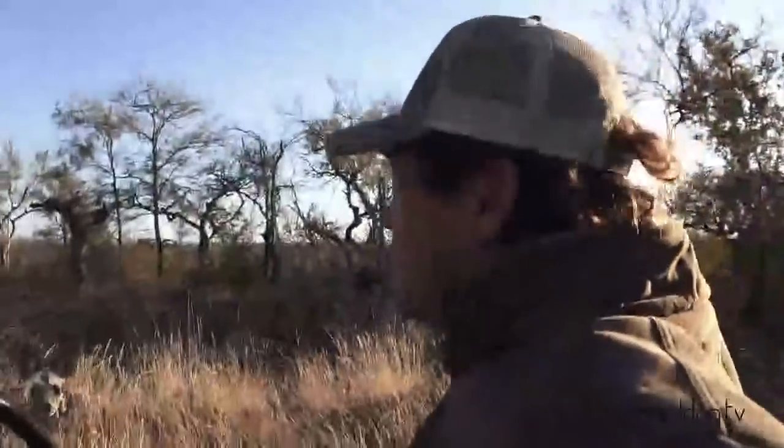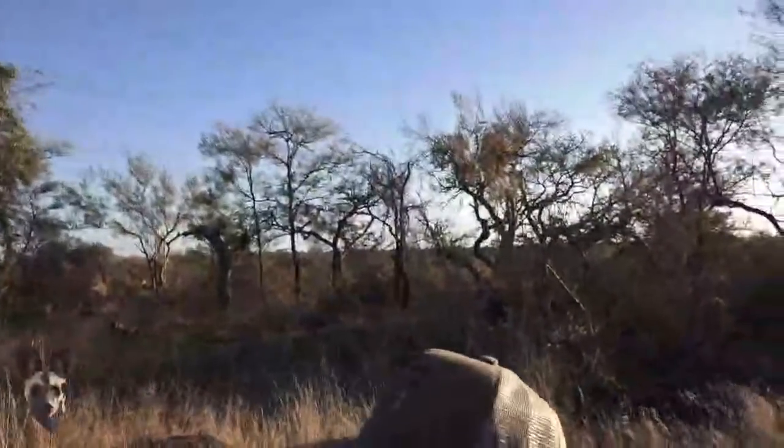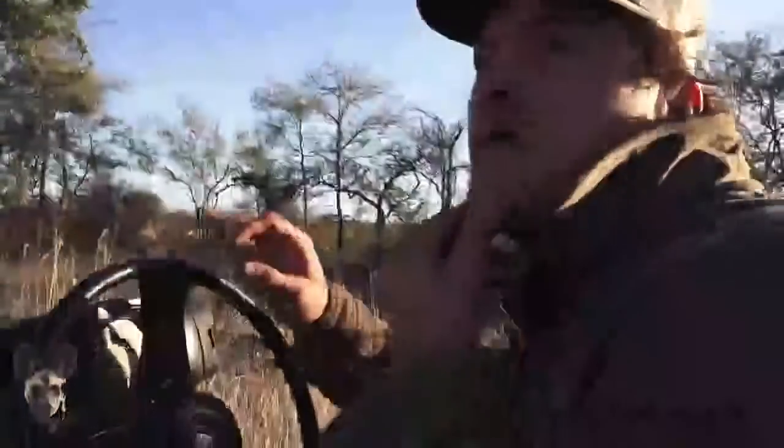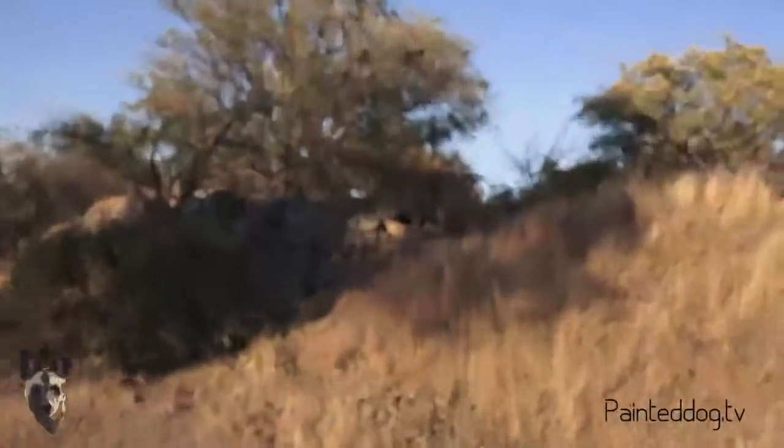Okay, now if you look behind me, there's more elephants just through here. I'm just trying to see where the lion's plan is. They actually might head back down the area we've just had them in. But I said there's a chance we might lose them. It is beautiful country up here.